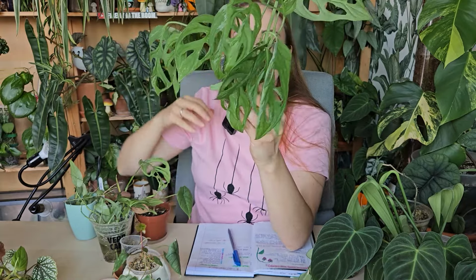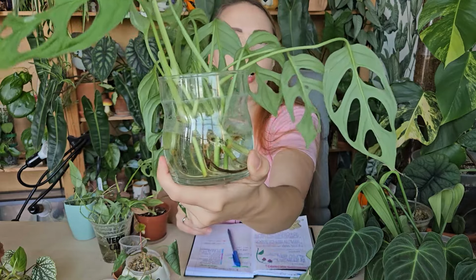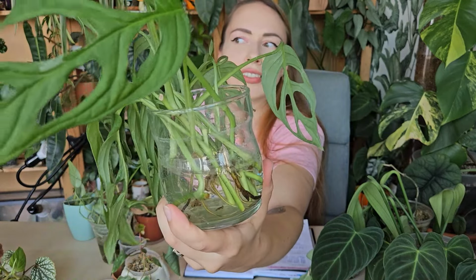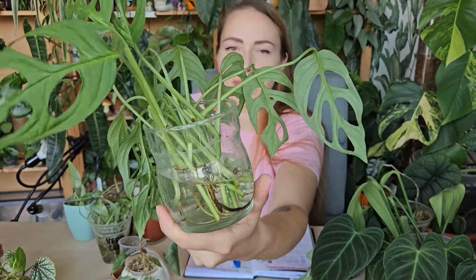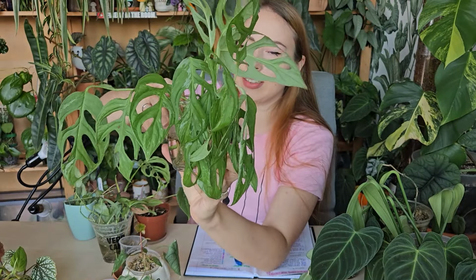So once again, not gonna be taking all of them probably, but like 80% of this dish glass is gonna be taken with myself. Once again, nicely rooted, ready to be planted and grown, and oh my gosh. Okay. Beautiful, beautiful plants, and I feel like they're gonna be very popular as well.